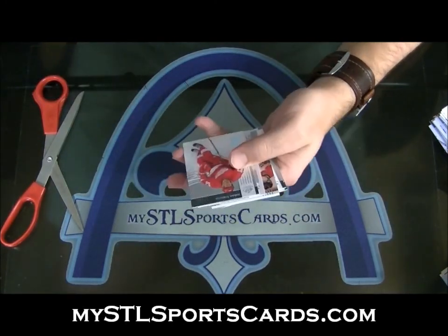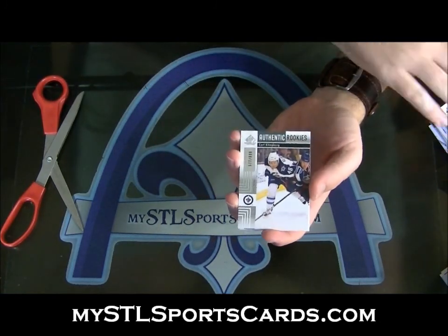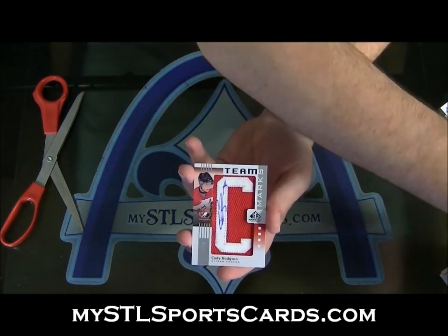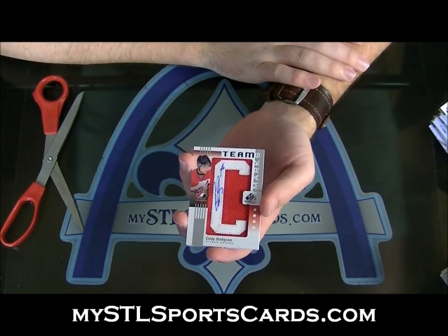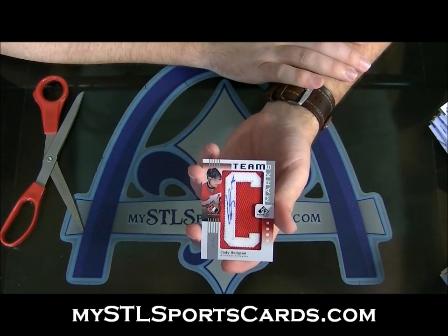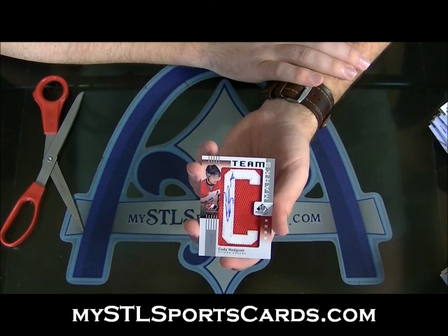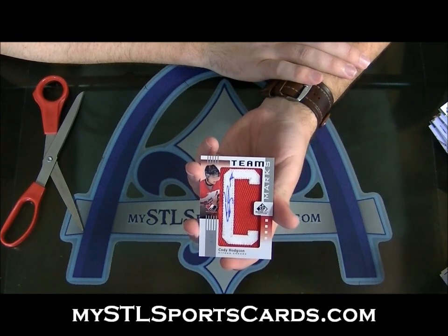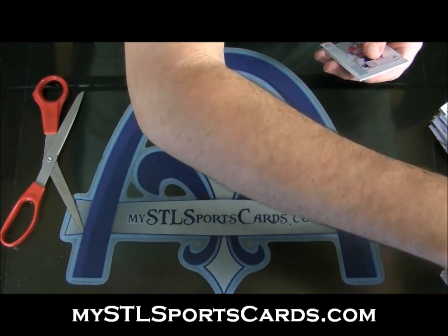I just knew it wasn't just a straight patch or anything. Oh, Authentic Rookie of Carl Klingberg for the Jets. And then behind it, oh nice, that's a good one. Team Marks, Cody Hodgson. Cody Hodgson, who got traded from Vancouver to Buffalo, correct? Wherever he is now, I forget where he is now. Numbered to 50. Buffalo. Yeah, Buffalo.